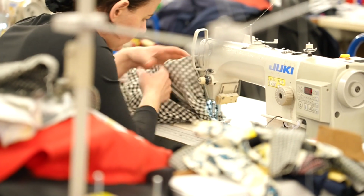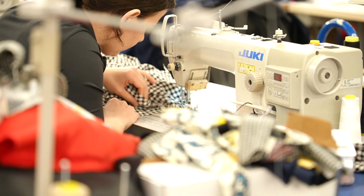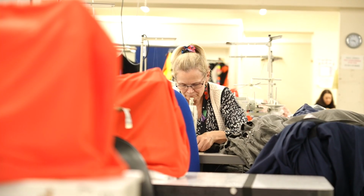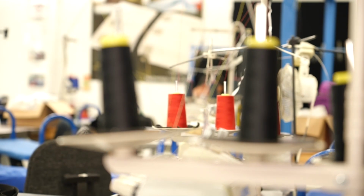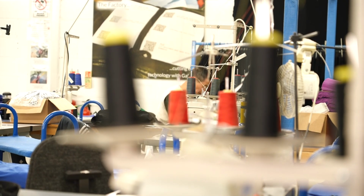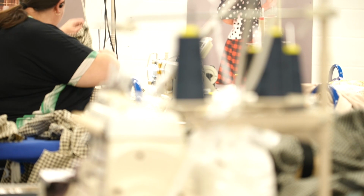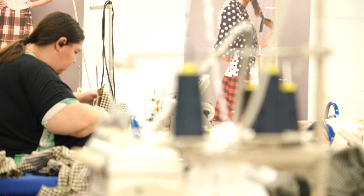This clothes factory in North London employs 45 machinists. For the last 12 years, they've been making clothes for well-known brands like ASOS and Community Clothing, but work is getting harder to find. Even a couple of years ago, a typical production run on one garment would be 4,000. Now we'd be lucky if it was 300 units. Fashion companies are moving their production overseas, which means less work for the people here.